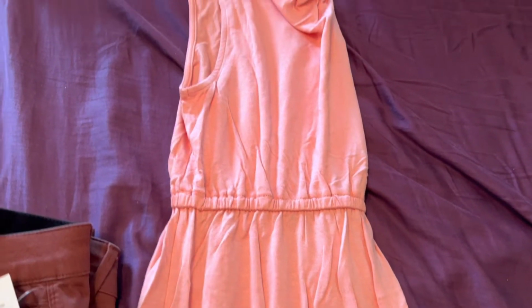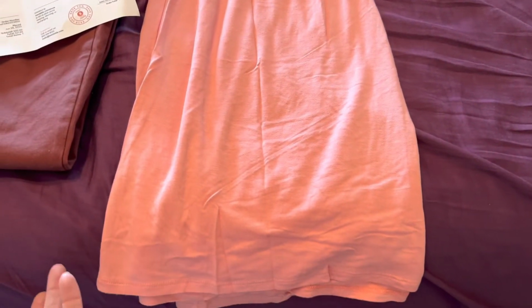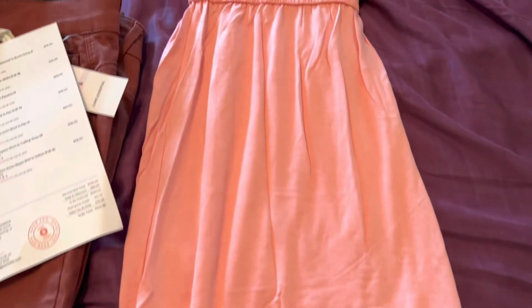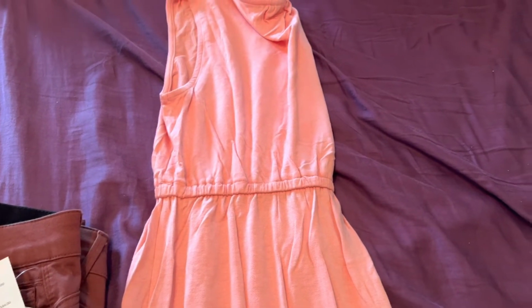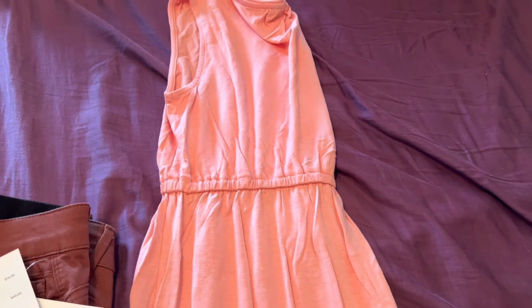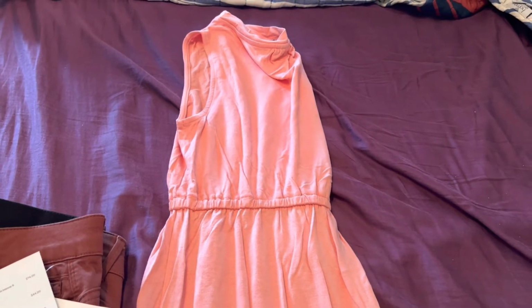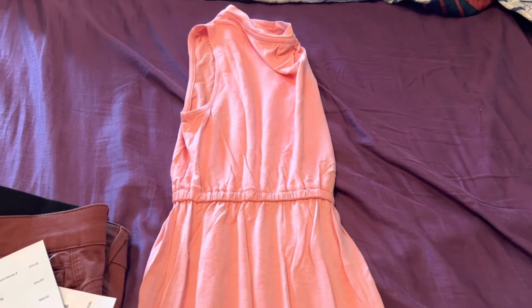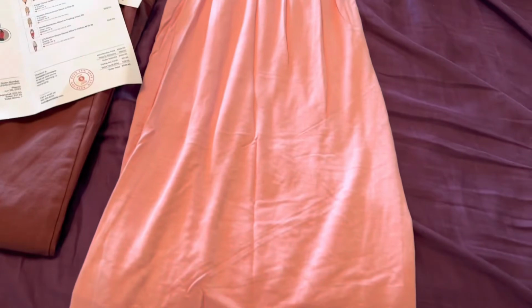The dress was also $68. It's cute, but again, like I said, it felt more like a gown to me. I missed the pockets in it, and it's just not something that I would get as much use out of. I wouldn't wear it to work, so really the only time I'd wear it is on vacation or a date night, which is not something that happens all the time around here. So I just think that one's going to be a pass as well.